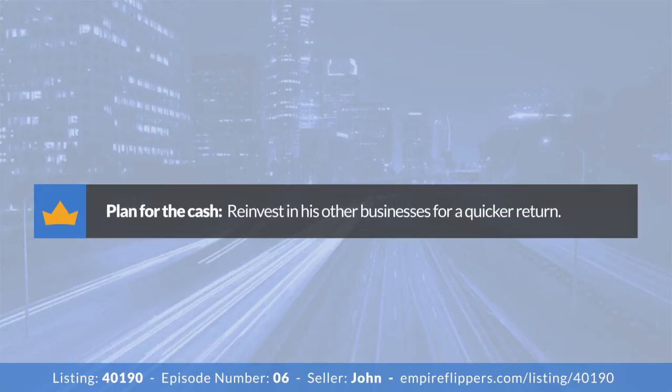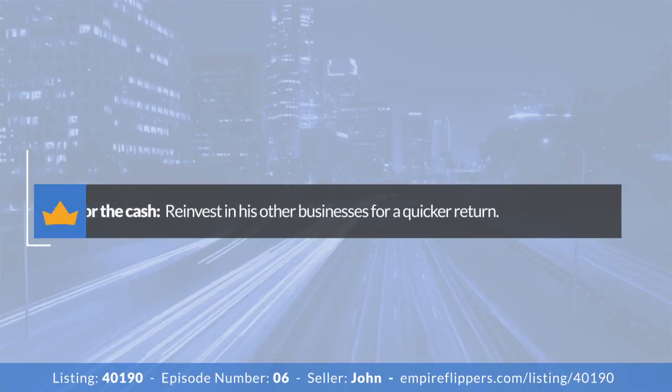So that's your issue, that if you get the cash up front, you're going to be able to get a better return over the 20 months or so it would take you to just take that cash and roll it into another business. Exactly. Okay. All right. So tell me a little bit about the site and its trajectory.